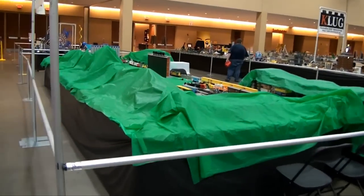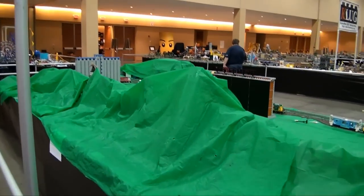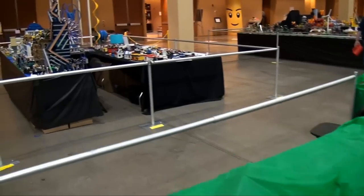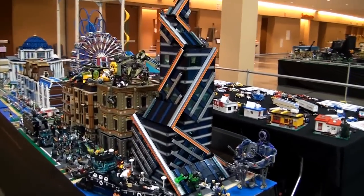And so coming along here, this is the backside of the layout with the green tablecloths over it. So who knows what happened, but it's not cool anymore to let it show. They put tablecloths over it, so oh, well. Anyway, here's a wonderful build by Peter Stray.